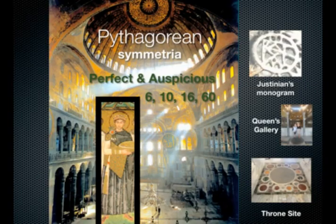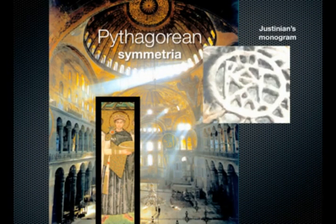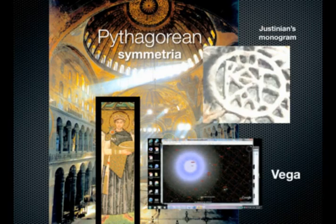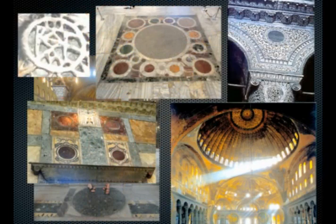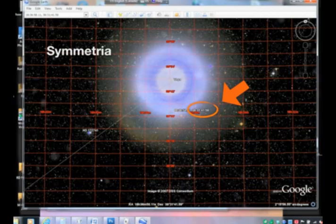So, the symmetry of the Hagia Sophia includes perfect and auspicious number progression based on 6 and 10, and a visual progression from the small to the large, and indeed the extremely large, from Justinian's monogram right through to the star Vega. And just look at all of the circles which we have seen. Every one of them is connected to Pi, and Pi is connected to the heavens through Justinian's imperial entrance.